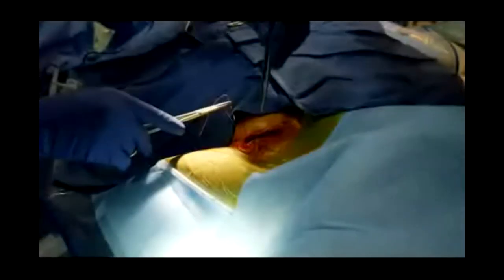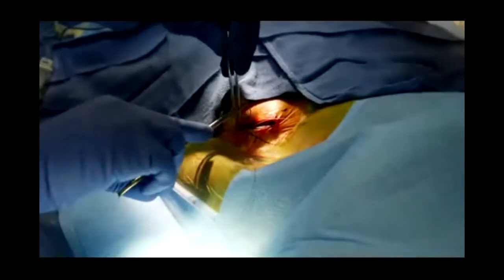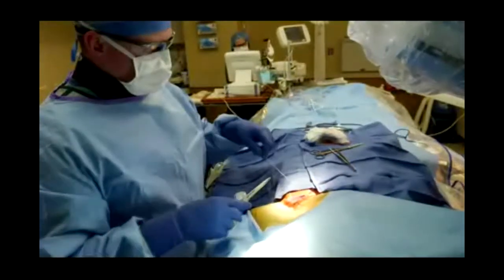Minimizes any chance of bleeding or hematoma formation, but most importantly, minimizes the chance of any infectious material entering into that ICD pocket and causing an infection-related complication. Securing very carefully right into the corners of our incision to make sure that the closure is as tight and consistent as possible.